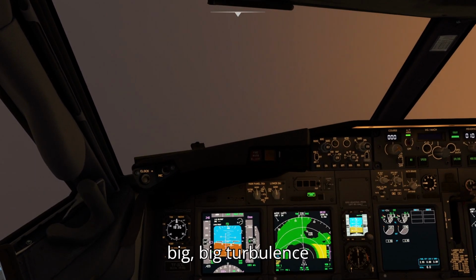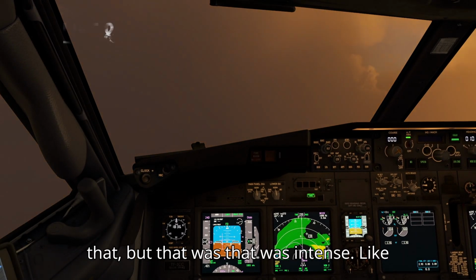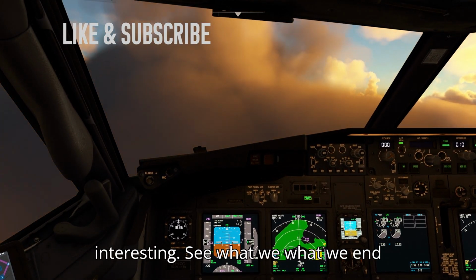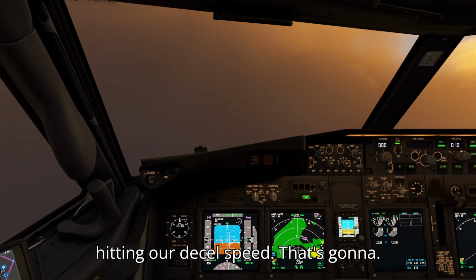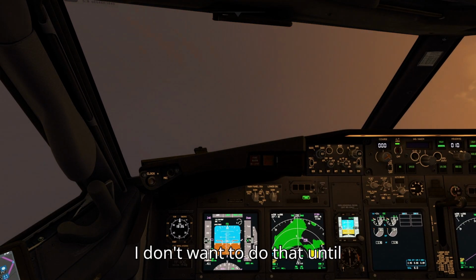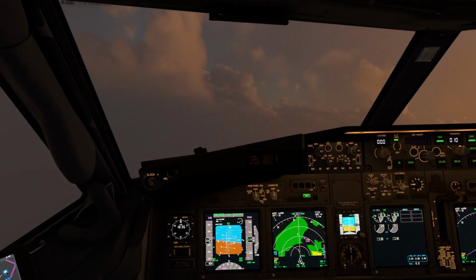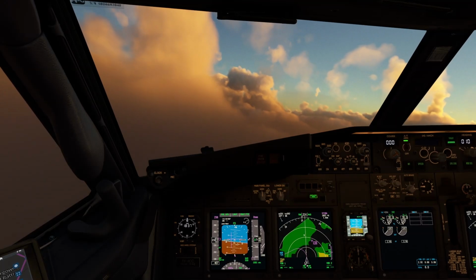Ooh, big turbulence there, guys. I don't know if you saw that, but that was intense. Like I said, it's a stormy approach in today, so it's going to be interesting. See what we end up with. All right, there we go. We're hitting our decel speed. That's going to send us down to our VREF, but I don't want to do that until, Jesus Christ, another big turbulence. Whew. Yeah, this one's going to be fun, guys.